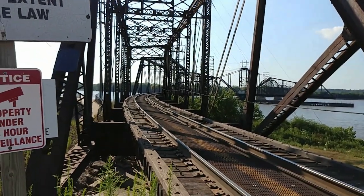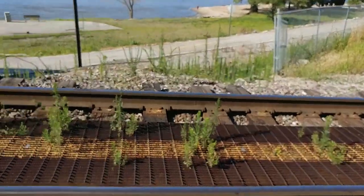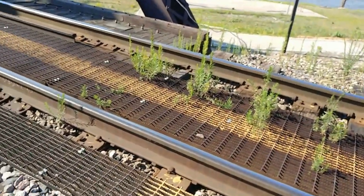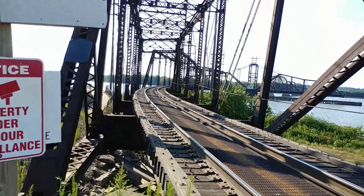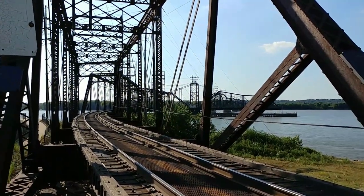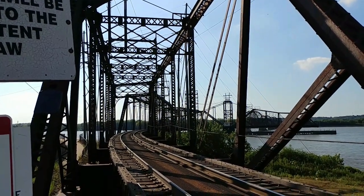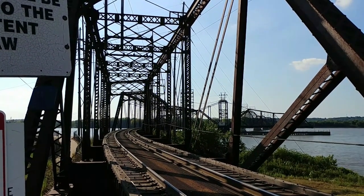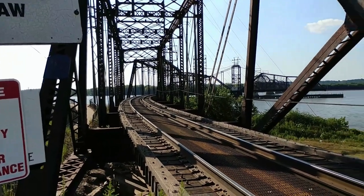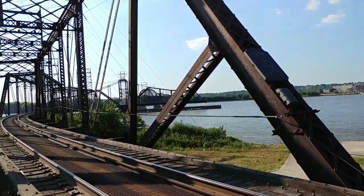1898. Dang. And the swing span still works. The tracks are still in use. Kind of crazy, they got a yellow stripe down the center. That is just a cool view right there. Wow. Yeah, smell it too. It's hot, you can smell the tar and pitch and everything. Labeled right there, span one. It's crazy.